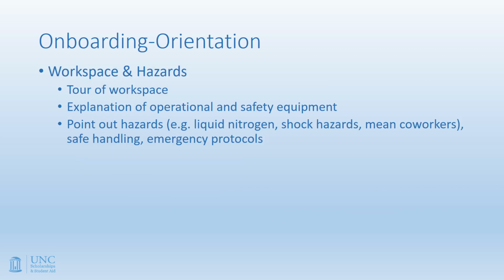Also part of the orientation, typically there is a tour of the workspace so that students know the layout of the building, where they'll be working, where any materials they might be using are, an explanation of equipment, operational and safety, so that students can pursue their position without due risk, and then pointing out hazards.